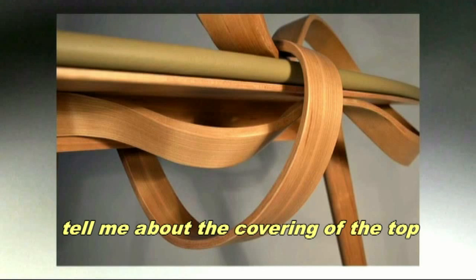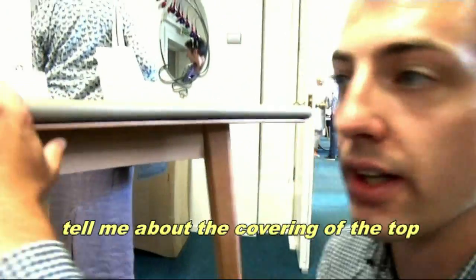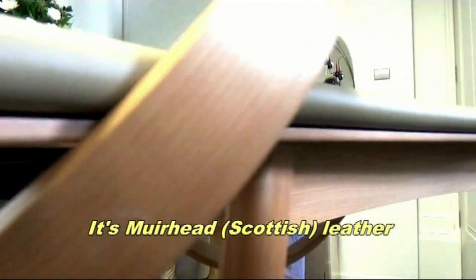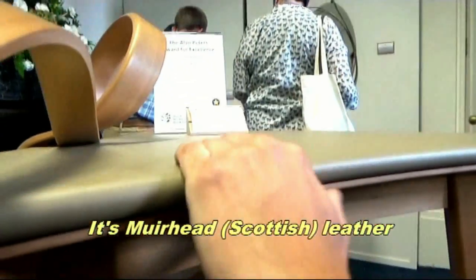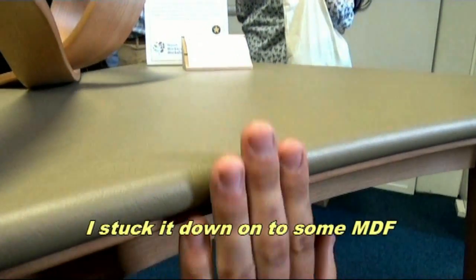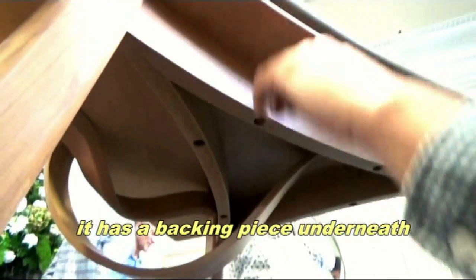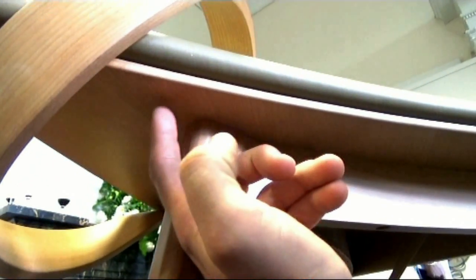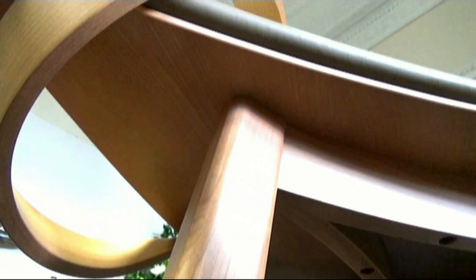Tell me about the covering at the top. Yeah, so this is Mulehead leather from Mulehead up in Scotland, and I've just basically placed this down and stuck it down to some MDF and bent it around here, and then it has a backing piece underneath to cover the joint line. And I've actually veneered the underneath by matching the end grain together. So it's a bit difficult to see.